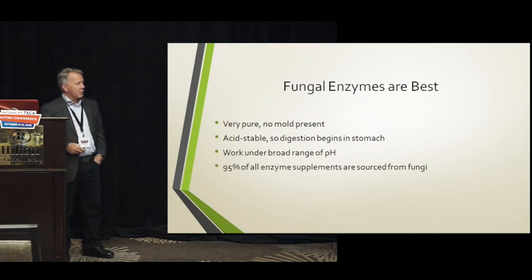These enzymes, though, are also acid stable, and that's why we use them. They're to kickstart the digestive process. They work under a broad range of pH, which our body enzymes don't do. So these actually work better under the acid conditions in the stomach. They prefer the acidic conditions of the stomach. And again, it doesn't matter which company you buy them from, most likely they're going to be derived from fungal organisms.